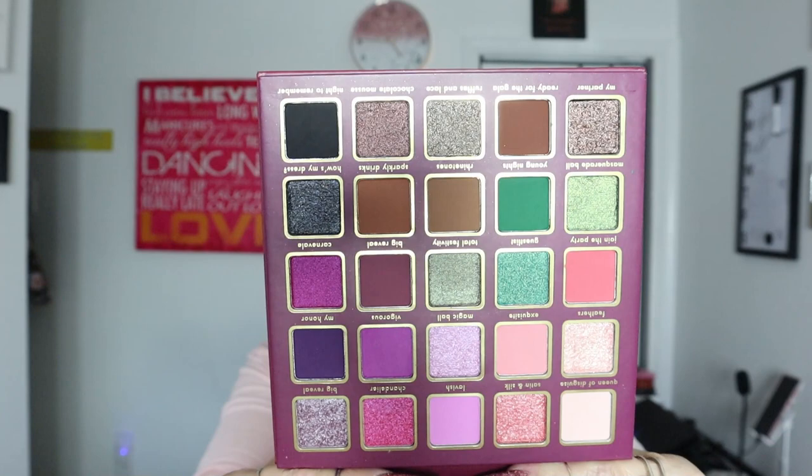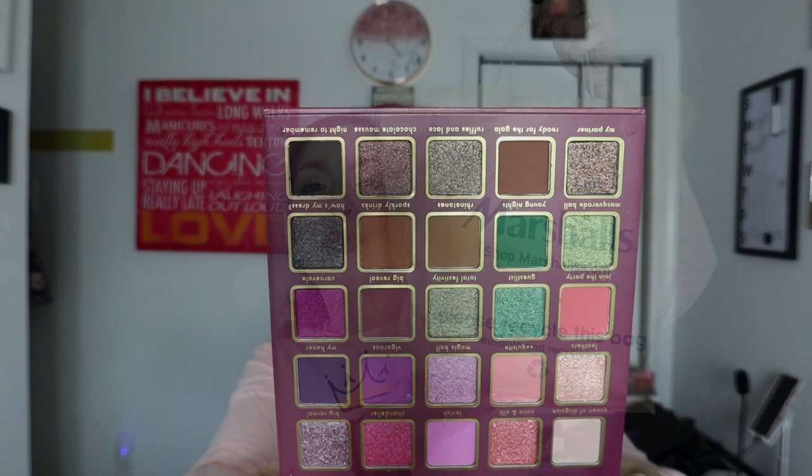And it has a mirror. And look at the shades. They are so, so, so pretty, guys. I hope you guys can catch that.